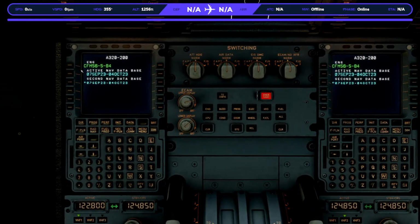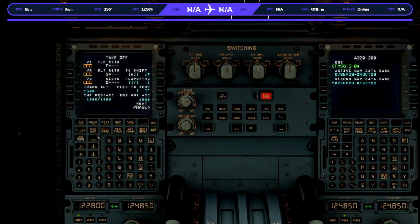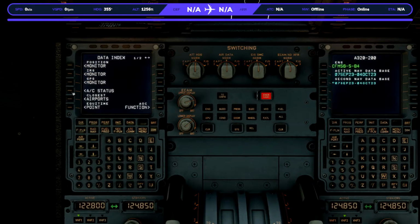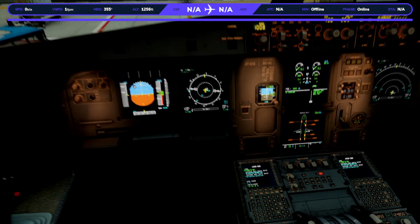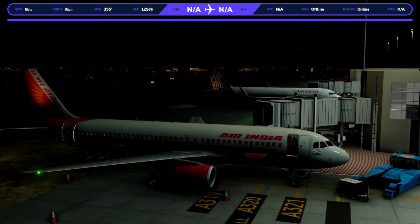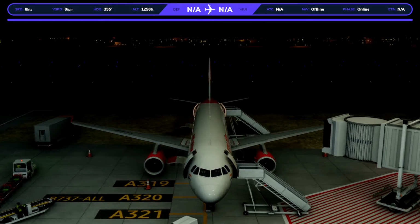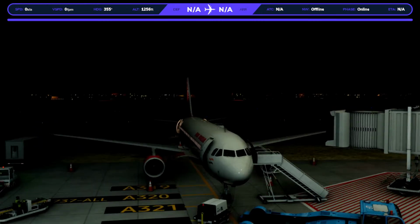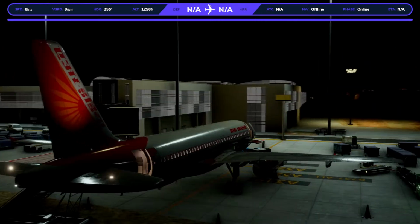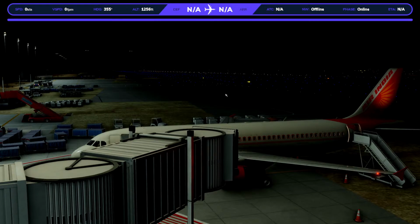Let's check our ADR performance. So they are 0.7, 0.7, 0.7, so not bad. And we will call maintenance and let them know that we have an issue with the AP2, so they will get that fixed. Not bad. Well, the marshaller helped me park, so I'm exactly not on the center line. But Ritwik should be on finals, or yeah, there he is, short finals.